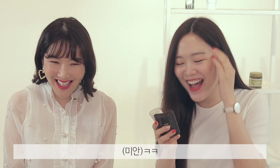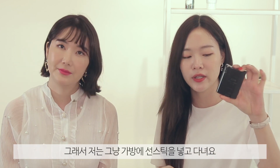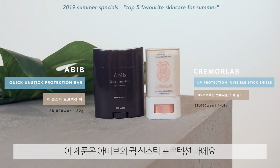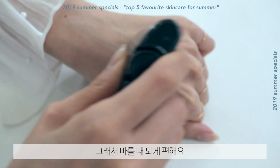Sorry guys. But I brought two because this one is for my body. I think a lot of people, including myself, forget to apply sun cream on our body before we leave the house. So what I like to do is keep one in my bag, so that even if I forget, I can just reapply when I'm outside. This is the Abib Quick Sunstick Protection Bar. As you can see, it's a huge one, so it's really easy to apply, just a quick swipe here and there and you're good to go.